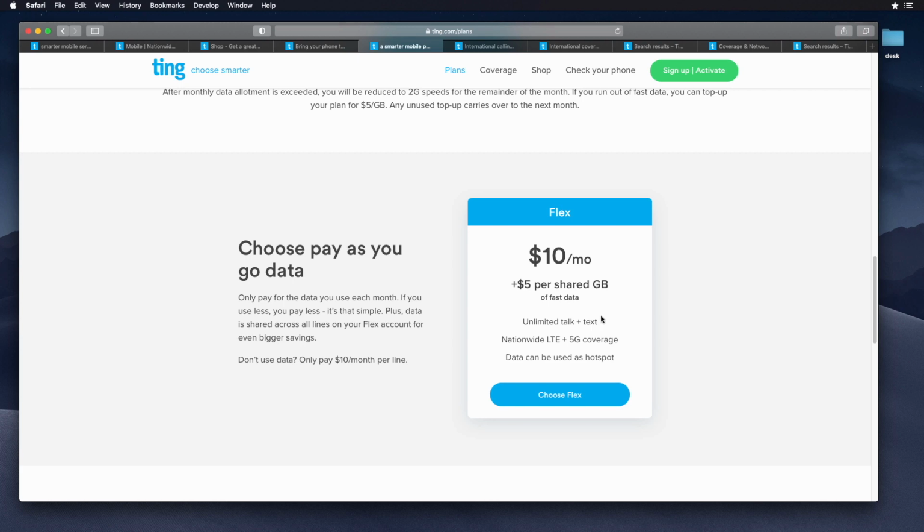This plan includes unlimited talk and text, but no data. The idea is that you pay for the data you use, you pay for add-on data. And you could purchase that data, 1 gigabyte of data for $5 a month. So this is a good option for people with limited or modest needs.